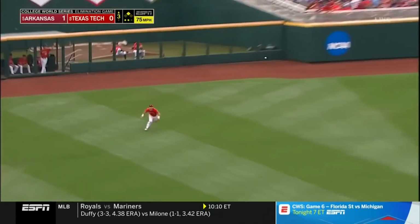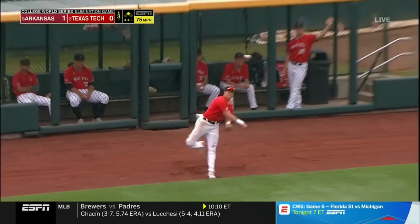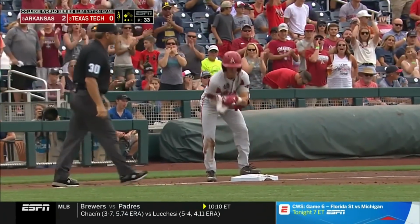Breaking ball hammered to left field. Wilson coming in. Can't make the catch. It's going to get to the wall. Trevor Ezel motors around second. Heads to third. He is safe at the bag. And Arkansas has extended its lead on a triple by Casey Martin.